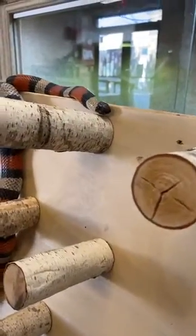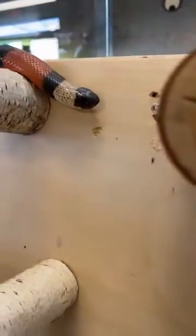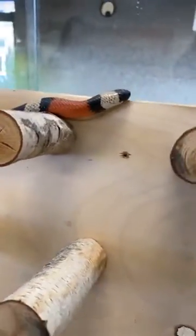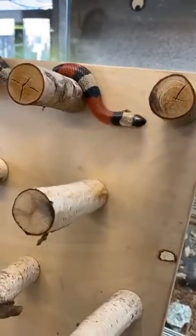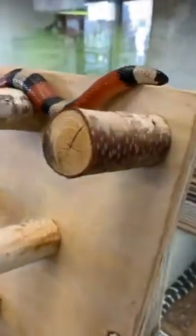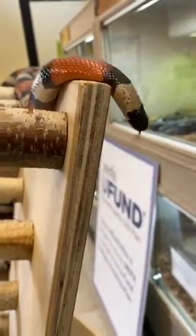You may already have known that snakes are a carnivorous species. If he were out in the wild, he would be eating things like rodents, birds, lizards, and maybe even other snakes. I'll talk a little bit about that in a little bit as well. Here at the zoo, Bermuda eats mice, and he gets fed a mouse once a week.